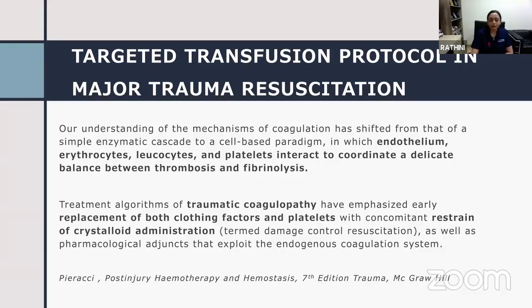Treatment algorithms for traumatic coagulopathy have emphasized replacing both clotting factors as well as platelets, with concomitant restraint of crystalloid administration. Also in this term, there's the management of damage control resuscitation, as well as adding pharmacological adjuncts that exploit the endogenous coagulation system.